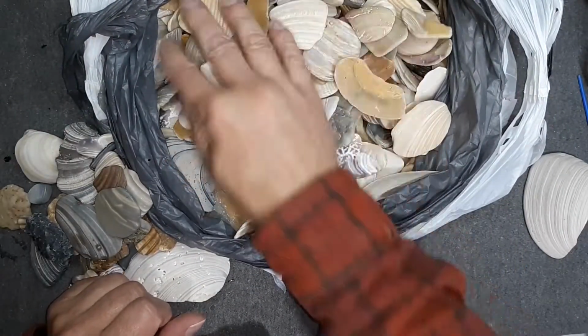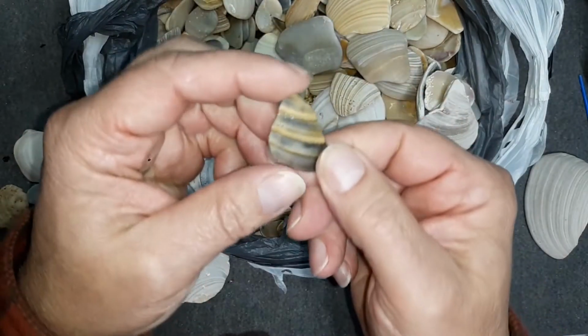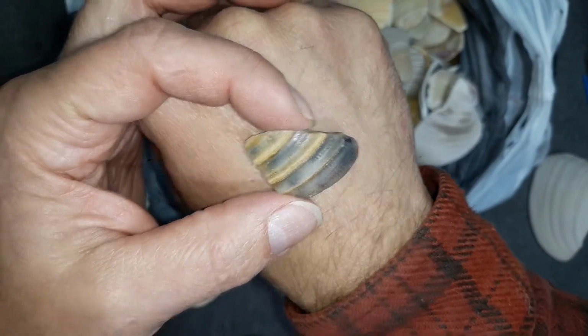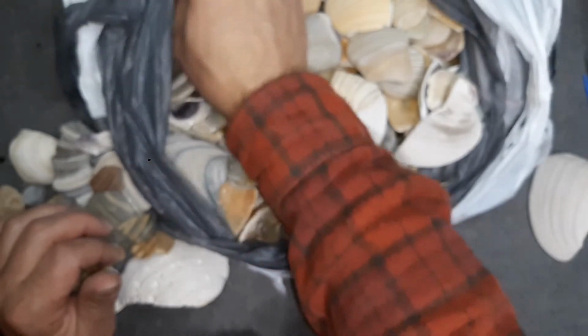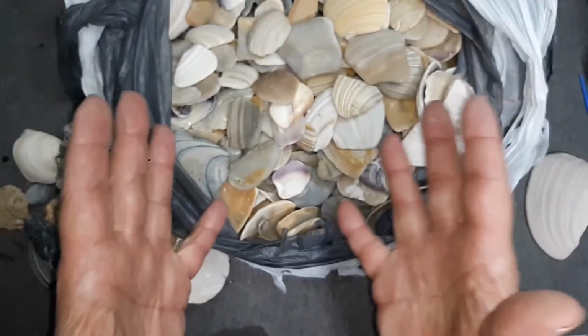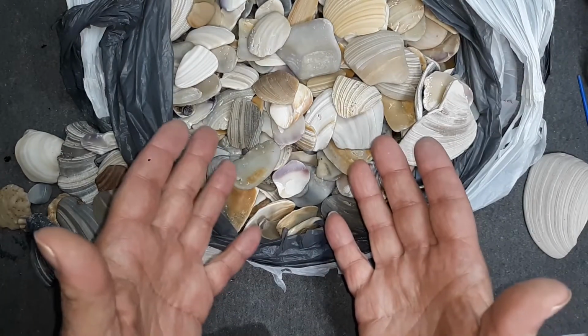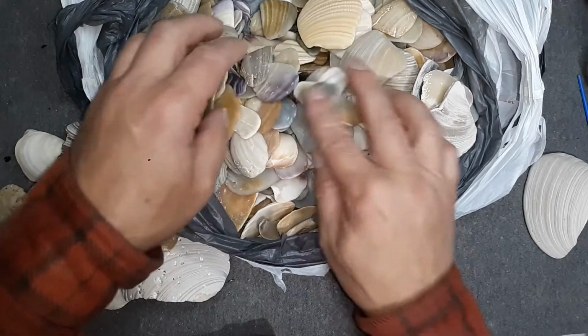Let's see what else. See what's over here. Look at that. Look at that. It's such a shame that I wasn't able to get out with. I have many shells like this already made up into pendants and ready to go.